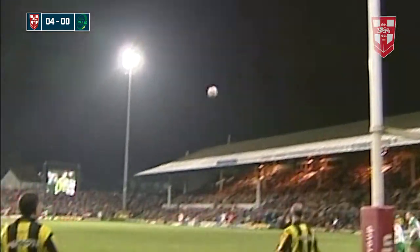Farrell with the kick. It's not got the legs though. But England with the lead, 4-0, and they will be pleased about that. That will settle the nerves.